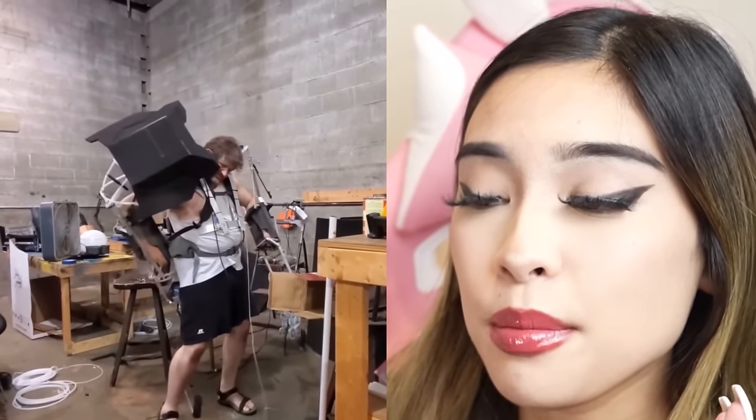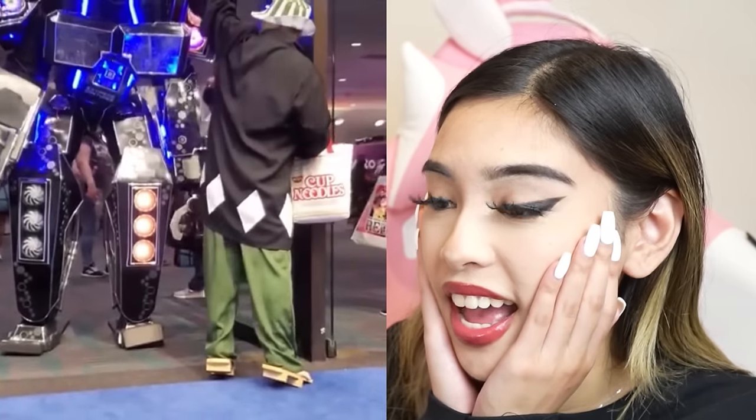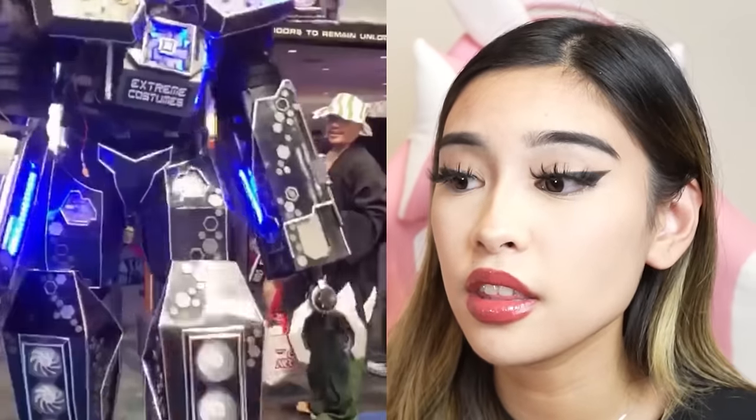I love it. This guy from Extreme Costumes made a really crazy robot. This is him just setting it up and stuff, which is really, really cool. Whoa, look at that. The arm is so big. Whoa, look at the final result, guys. It's too tall for the door. Whoa, look at that. Oh my gosh, this robot is so cool. Oh, it's like the PC robot, the one we saw in the red.